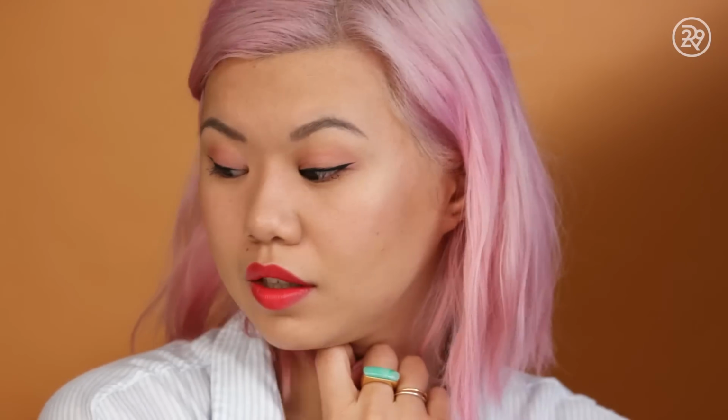I love this look. I wear pink eyeshadow and red lipstick a lot. Again, I would have liked it if the blush was a touch more pigmented, but I do really like this color. All in all, I think the look came out really well.